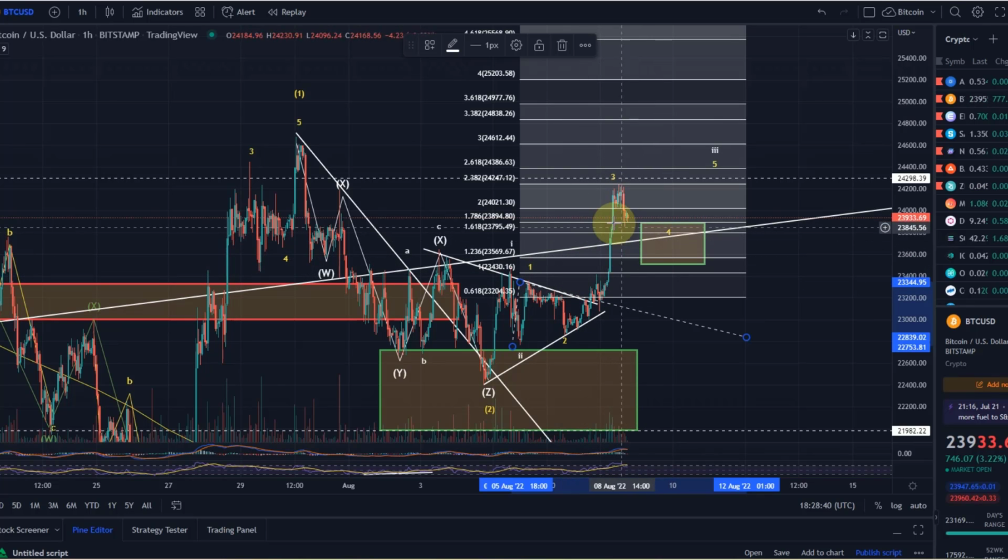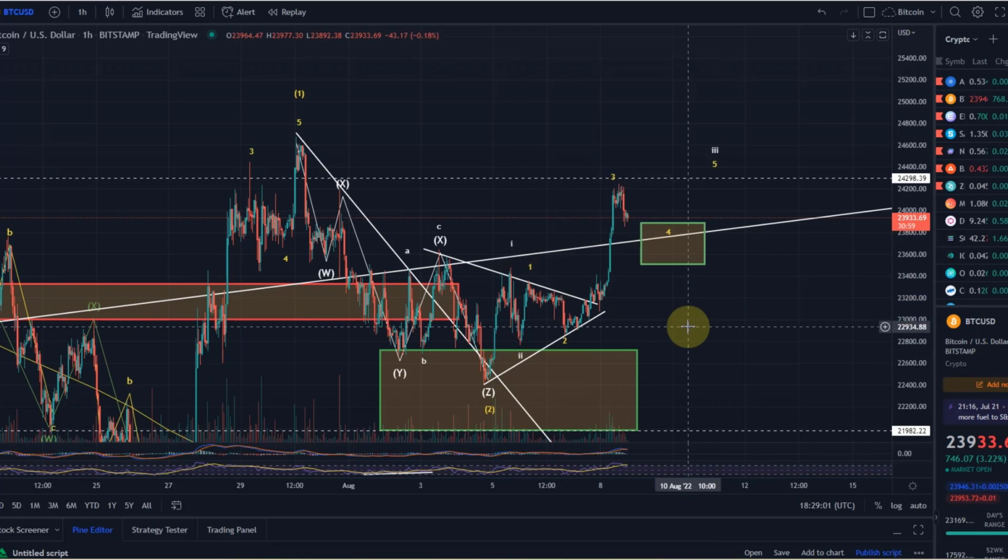The actual minimum target for the wave 3, highlighted here in yellow, is usually the 1.618 extension, but that is always the minimum. If there is a bullish sentiment going on, and if altcoins are really in a bull run, and Bitcoin as well, they normally do more than just the 1.618 extension. So that's a good signal as well.